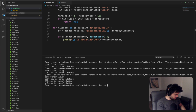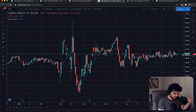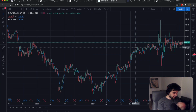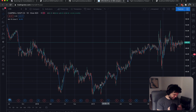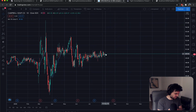And then let's look at CPB. Oh, and that one is really narrow right now, right? And it's still consolidating for another week. So that looks like a fairly good candidate for a potential breakout maybe next week. And if we zoom this out further, yeah, you can see Campbell's soup. Get in on that Campbell soup trade. We have this uptrend here, and then it looks like it has this triangle here, right? And it's gotten tighter and tighter. And so eventually we think this is going to have an explosive move.